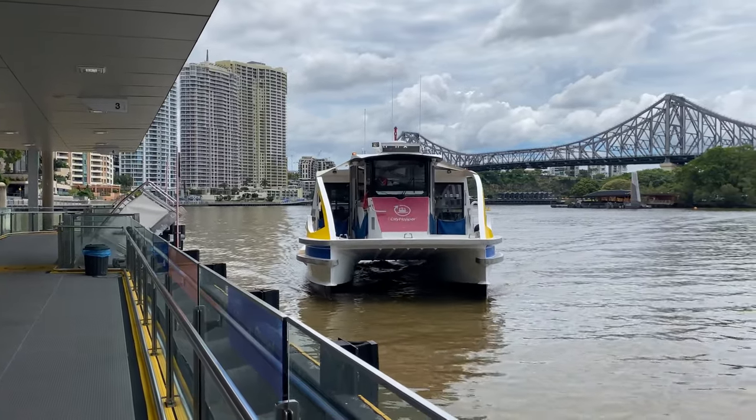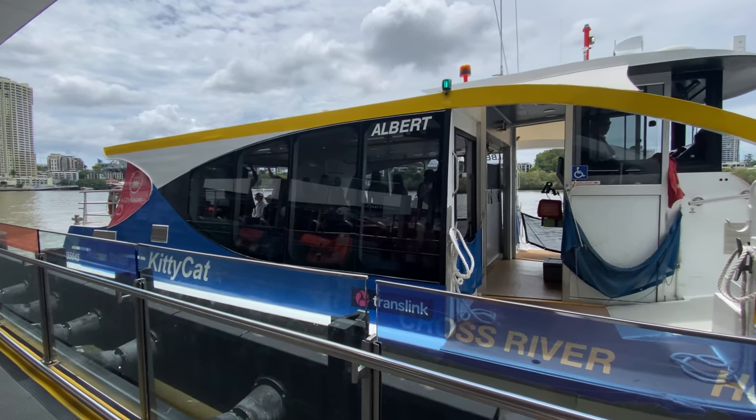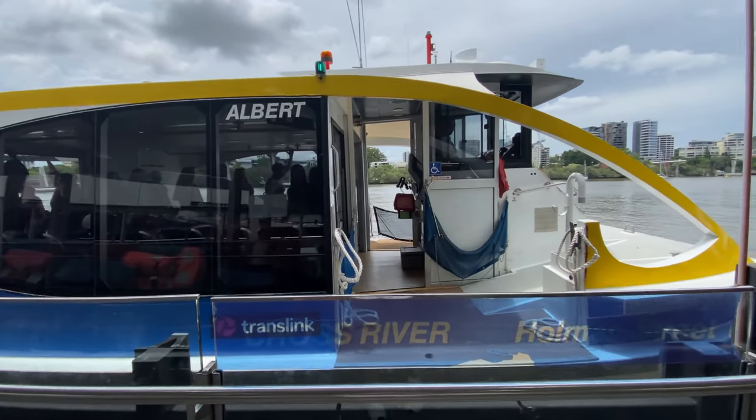We wanted to take a ride on the Brisbane City Hopper, which is free, and see the city from a different angle.